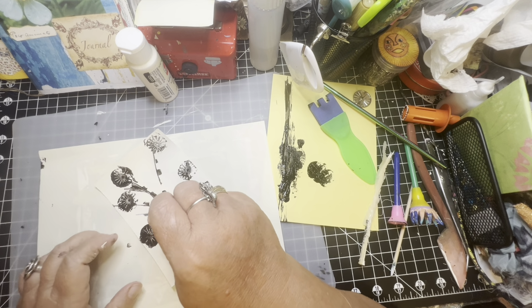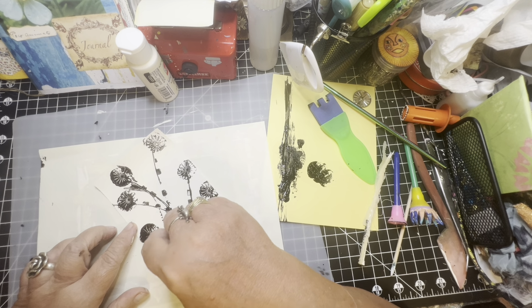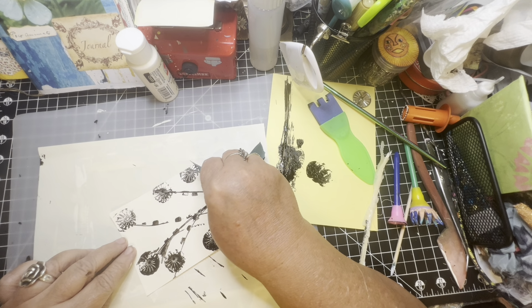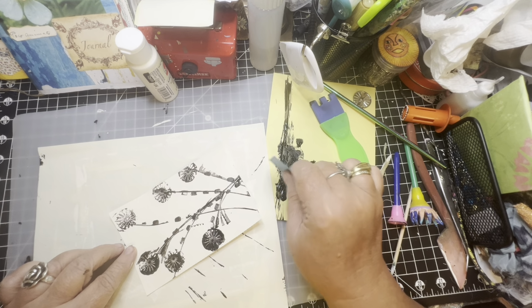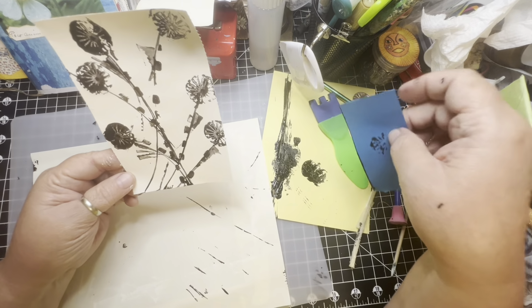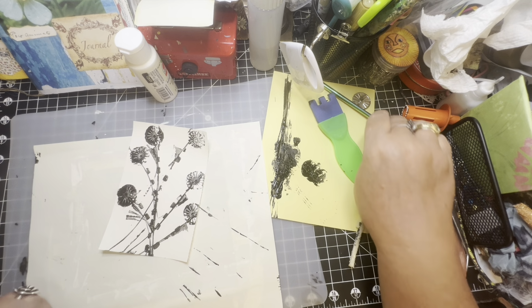For her stems, she used electrical wire. All right, I'm not loving what my leaves are doing. That's okay. It's just experimentation. I'm going to cut this out in the end, so I'm not too concerned about it being perfect, because some of it might get trimmed off.